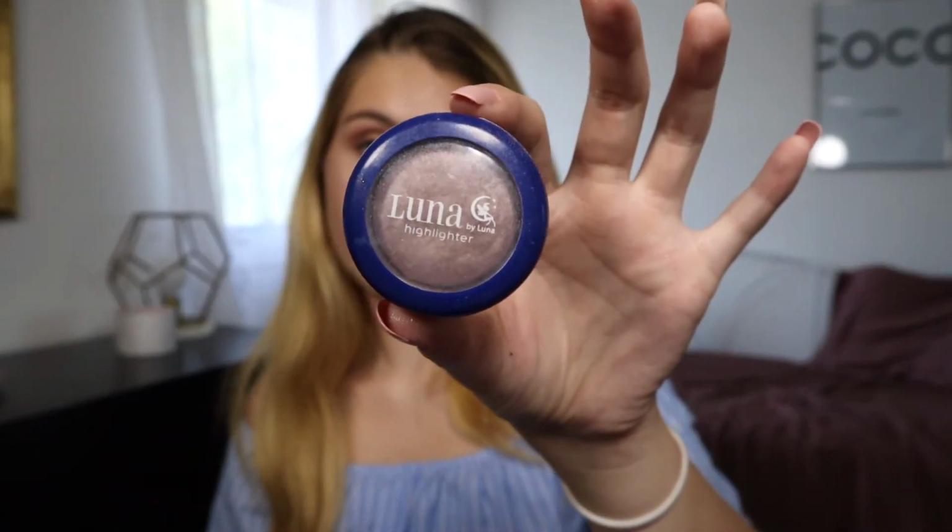Last product I saved for last for a reason. This is a highlight that I discovered. I have no idea how I came upon it, but it is absolutely incredible, and y'all are sleeping on this highlighter. This is in the shade Calypso by the brand Luna. I can't say enough about this.